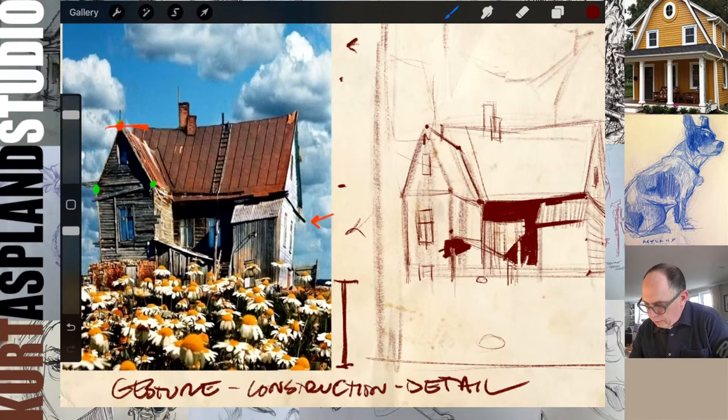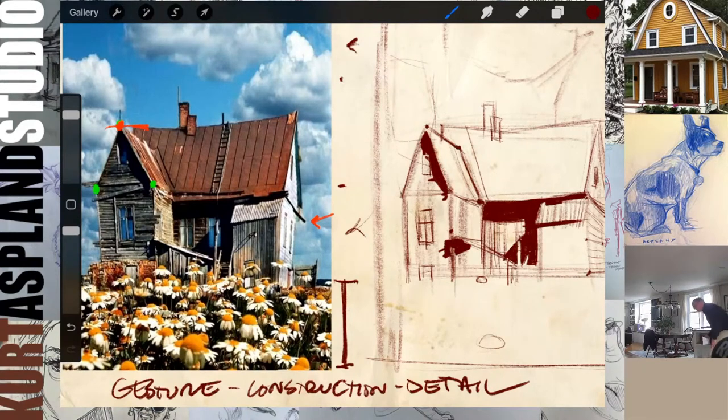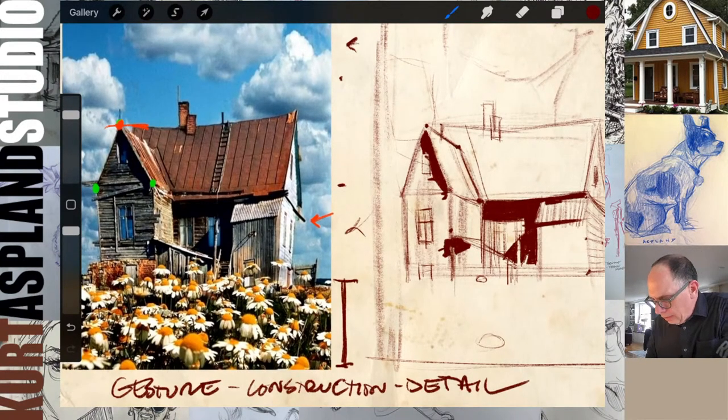Now, that's not probably traditional, but, you know, it's, I don't know, it's just the way I do it. I don't know. I like it. I like doing it that way.